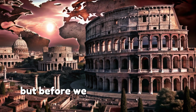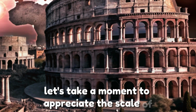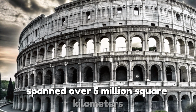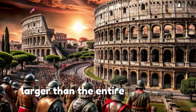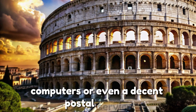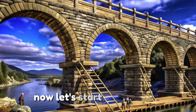But before we dive into the nitty-gritty, let's take a moment to appreciate the scale of what we're talking about. At its height, the Roman Empire spanned over 5 million square kilometers. That's like trying to control an area larger than the entire European Union today. And they did it without phones, computers, or even a decent postal service. Mind-boggling, isn't it? Now, let's start with bridges.